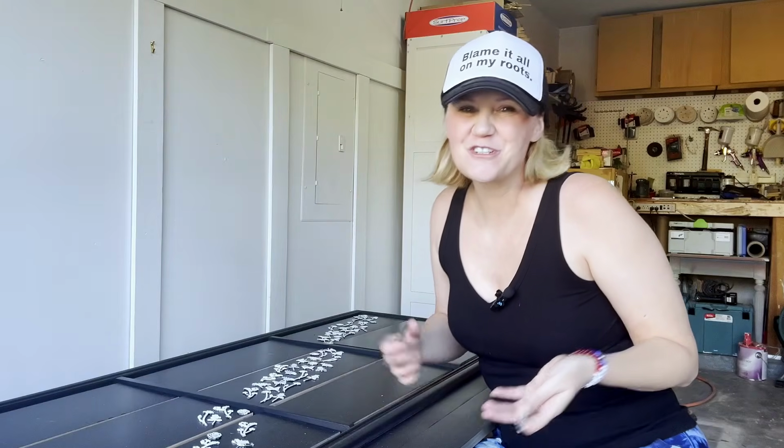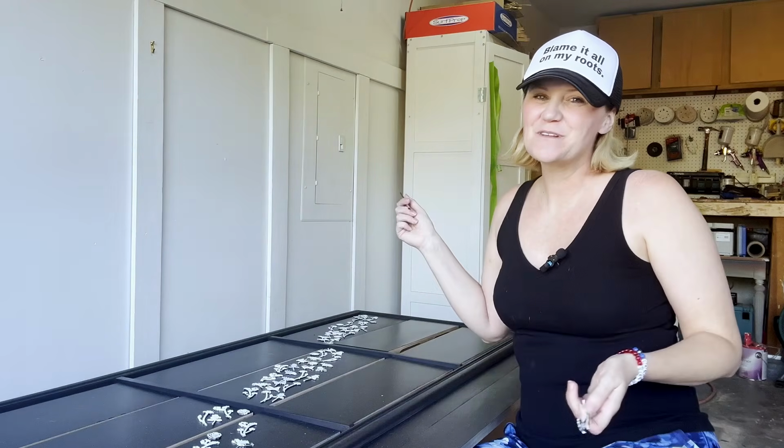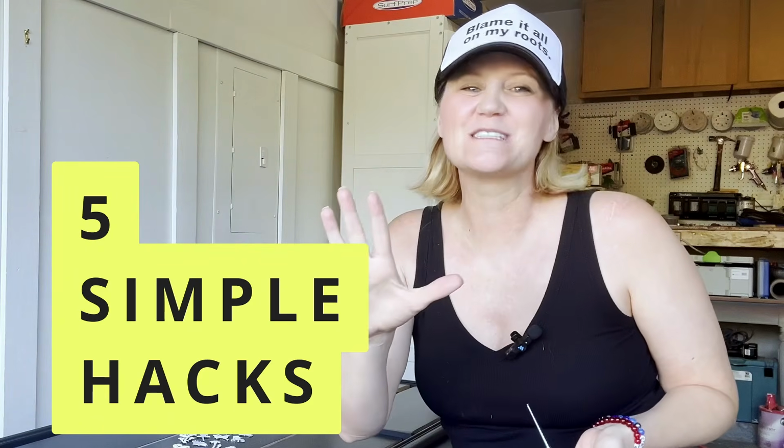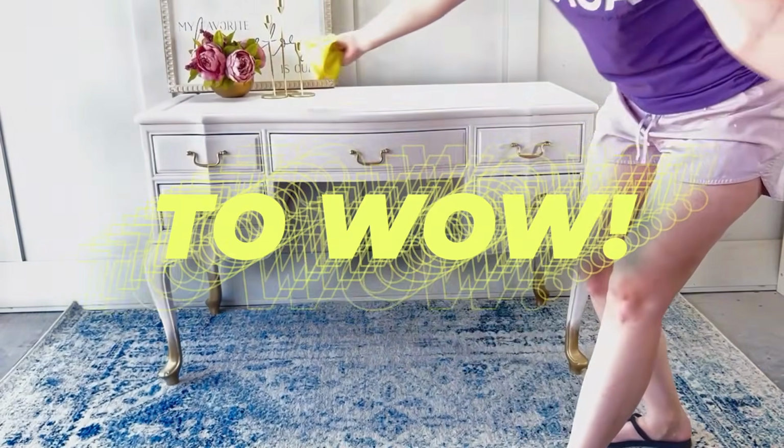Have you ever looked at your furniture and thought, is there any hope for this? You're in the right place. Today, I'm going to show you 5 simple hacks that will completely transform those plain, boring pieces of furniture into statement pieces that you're going to be proud of.